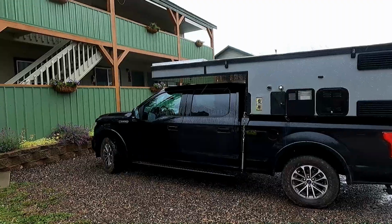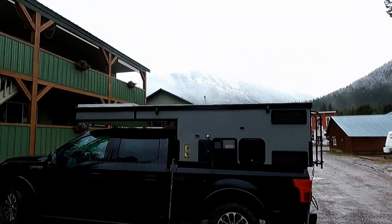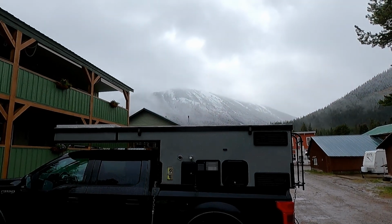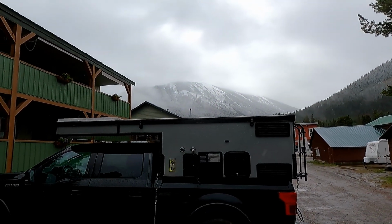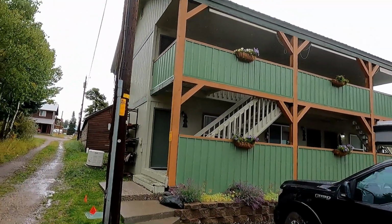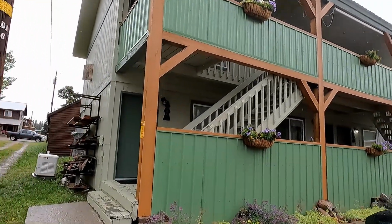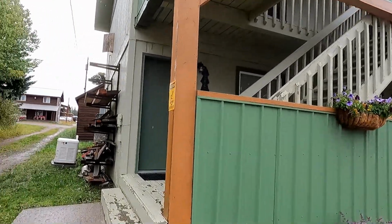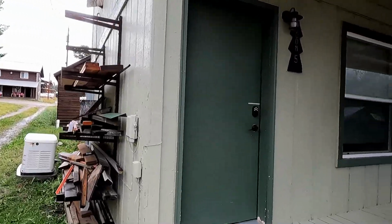Morning of September 23rd, 2023. Not sure if you could see it through there, the haze. There's snow on the mountaintops now. And we're gonna about leave our cozy room that we were in last night. Very nice place. It was Elkhorn Lodge.